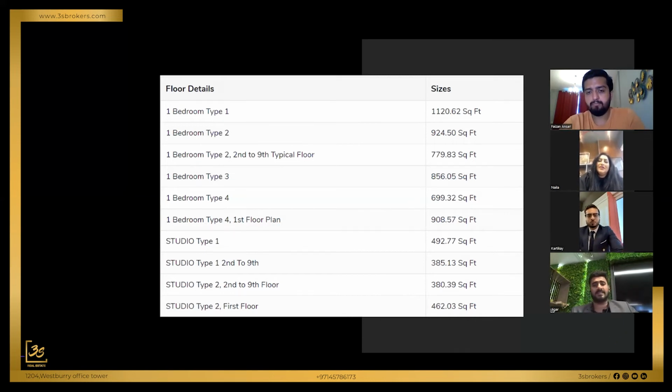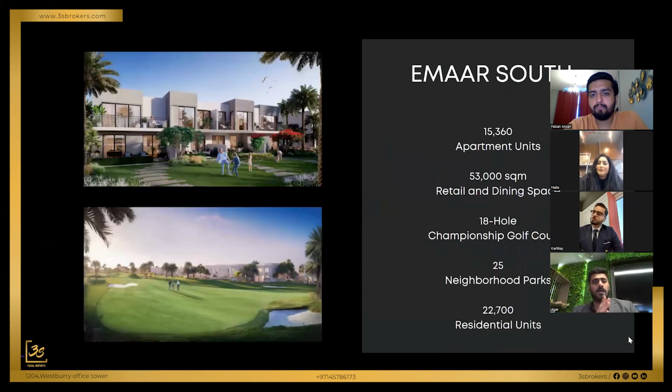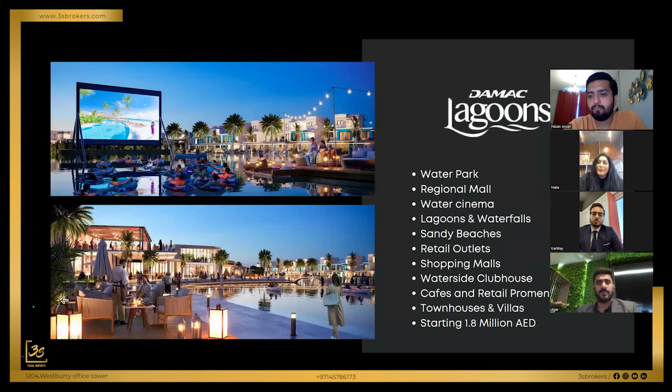Coming back to the sizes, the studios start from 340 square feet to 650 square feet. This area is the carpet area. A carpet area in an apartment is the area where you can walk, which you can access, basically. This does not include your balcony. Your balcony space is completely different from this.